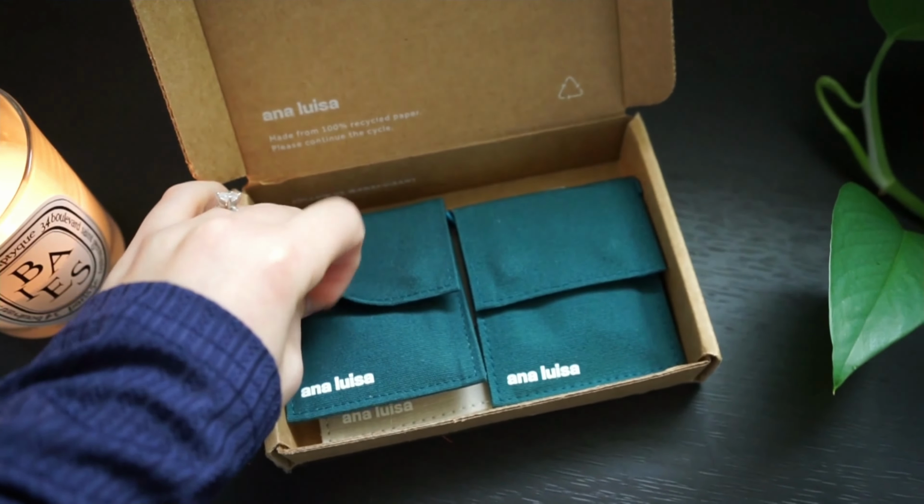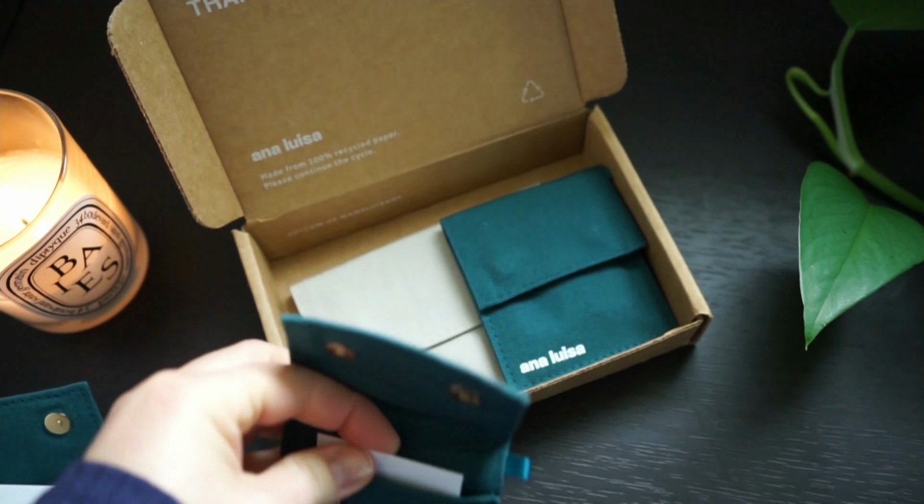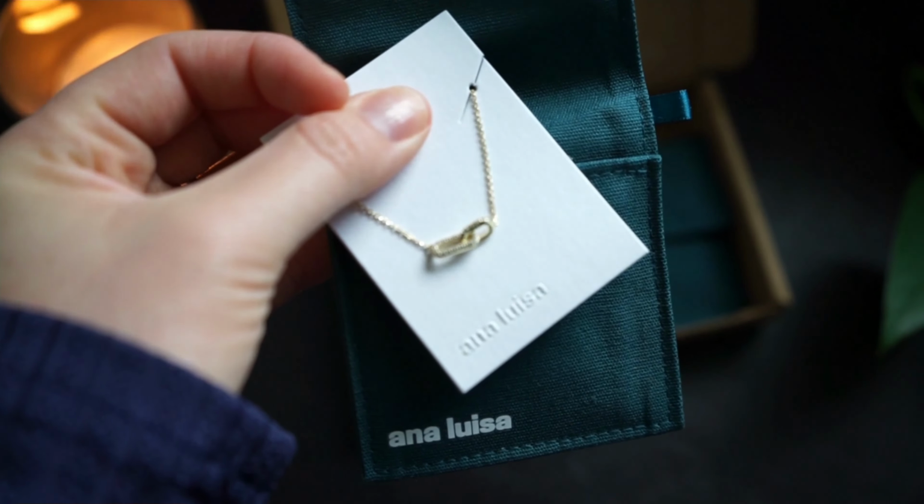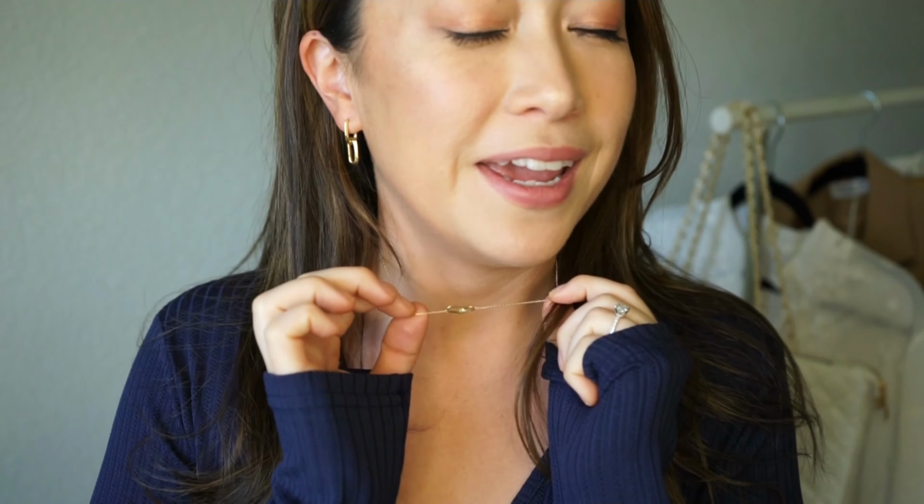Next is the Loree Necklace. This retails for $85. It is 14 karat gold plated over sterling silver. I absolutely love this piece. It gives just enough interest right here. I love this double hoop detail. It is cubic zirconia there, but hey, let people think what they want to think. If they think it's diamonds, that's cool too. I absolutely love this necklace. I think it pairs really nicely with this earring. Let me know what you think.